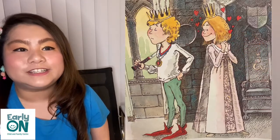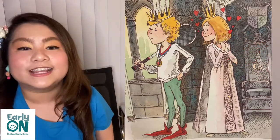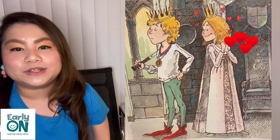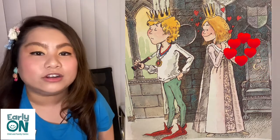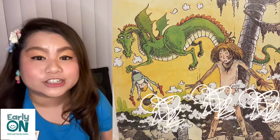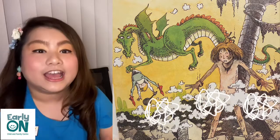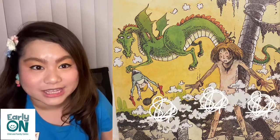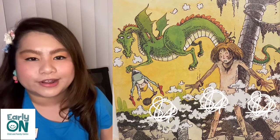Elizabeth was a beautiful princess. She lived in a castle and had expensive princess clothes. She was going to marry a prince named Ronald. Unfortunately, a dragon smashed her castle and burned all her clothes with his fiery breath and carried off Prince Ronald.